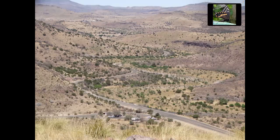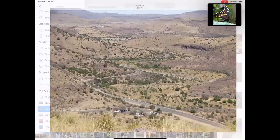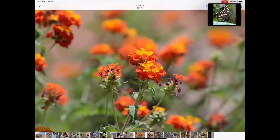So this little road, this maybe 2 mile up road, gives you this 360-degree view of the mountains and the community. Why do we go there? Well, like I said, it's a combination of the desert lowlands and the mountains.